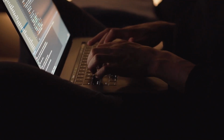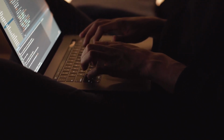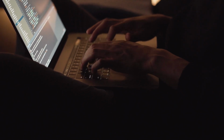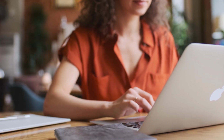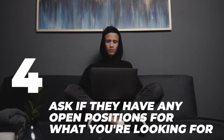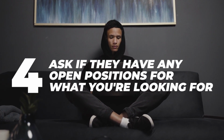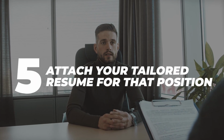This could be an open source repository you worked on, a project you created for them, or something else that would be helpful to the company. Be creative here, as this is the most important step to get your foot in the door and provide value. Fourth, ask if they have any open positions for what you're looking for. Fifth, attach your tailored resume for that position.